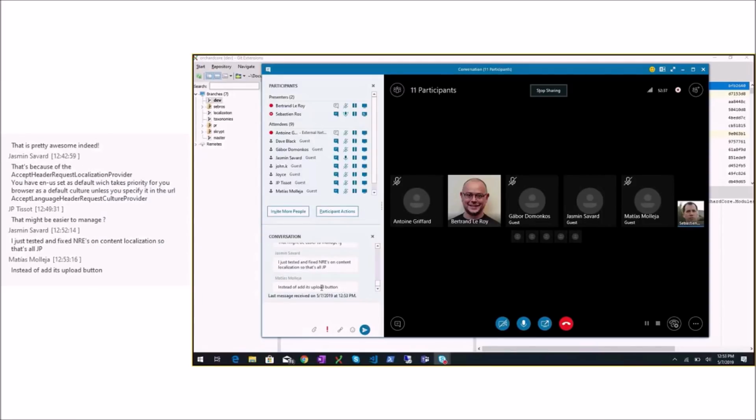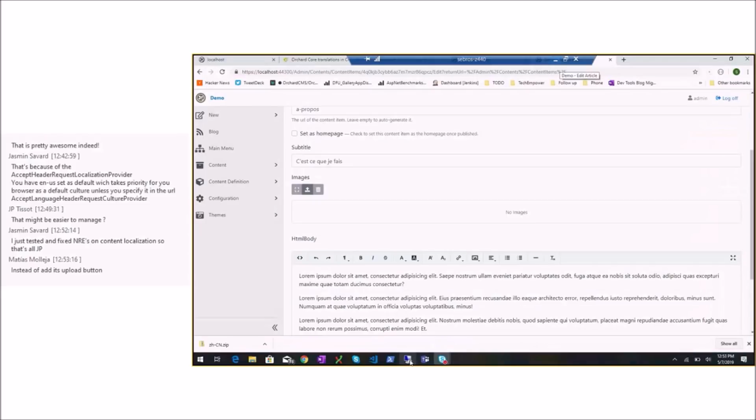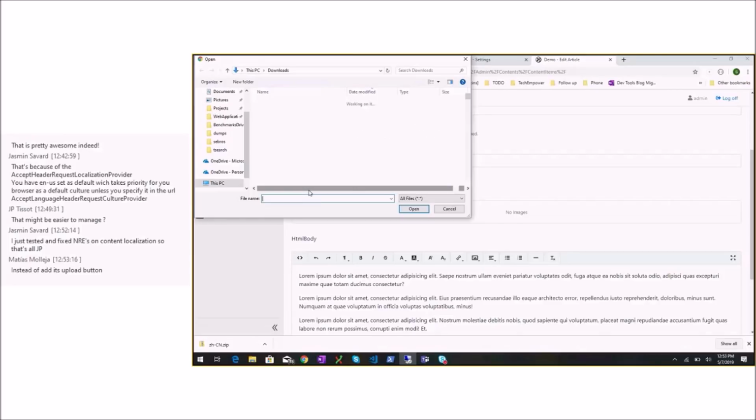Instead of add, it uploads button. So if I pick... oh, because it's the attached thing. Okay, yes, I'm stupid. That's the goal of this field, is that you can just add images. You can't pick from the media picker. You can just add things to it.